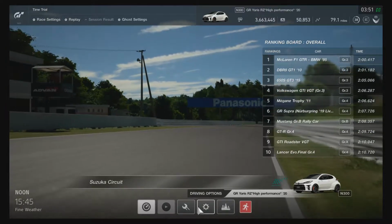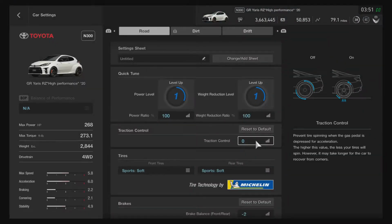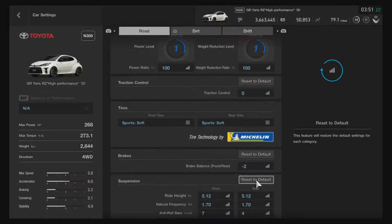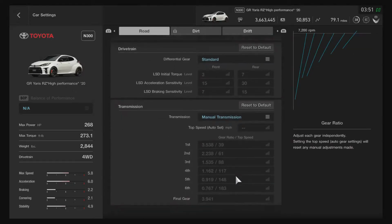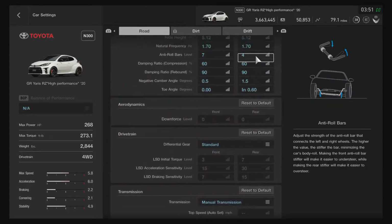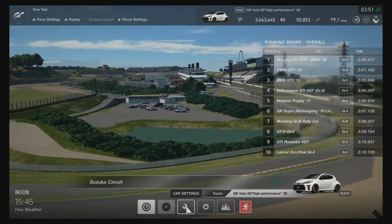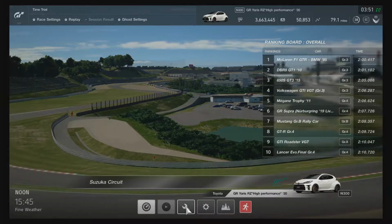But, we're on here today. And, as usual, I did not tune the car. All I'll do is turn off traction control, sport soft, and adjust the brake balance a little bit. Everything else is stock. And of course, depending on what tune you pick, depends on how it handles at the end of the day, basically. And now it's time to go quiet and see you guys out on the track.